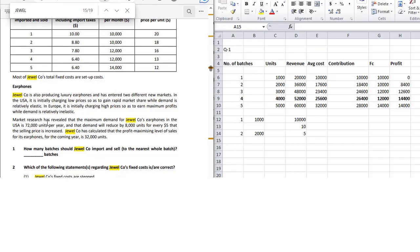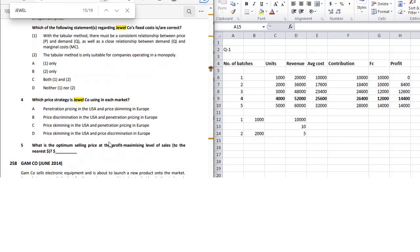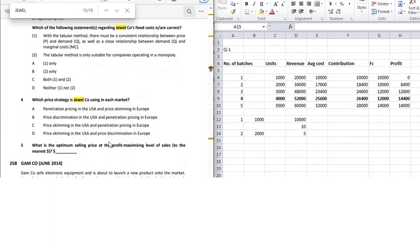Market research has revealed that maximum demand for Jewel earphones in the USA is 72,000 units per year, and demand reduces by 8,000 units for every $5 that the selling price is increased. Jewel company has calculated the profit maximizing level of sales for its earphones for the coming year is 32,000 units. But the question was asking which price strategy Jewel company is using in each market. The options are USA and Europe.